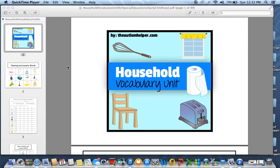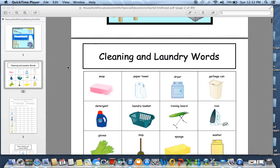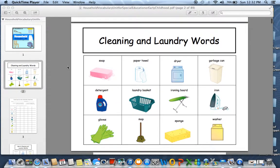I'm about to do a video product preview for our household vocabulary unit. This unit, again, is in the same format as our spring, winter, and our new units, including our basic skills, animal, school, fall, and community units as well. So it starts out with our words. Here are our cleaning and laundry words.